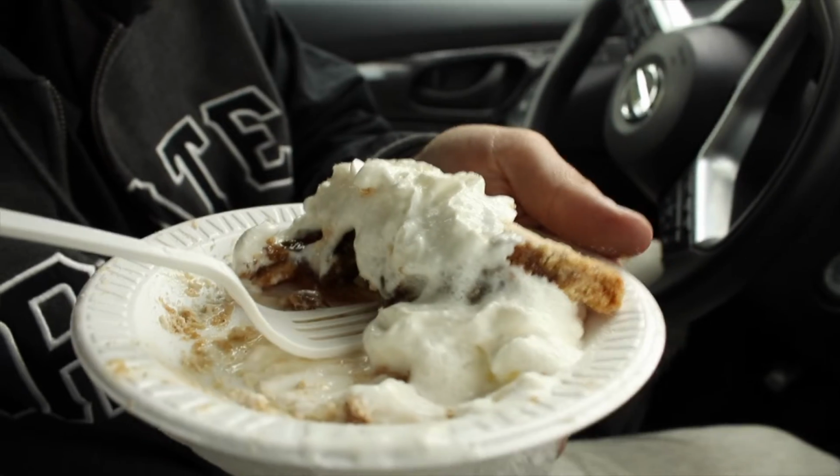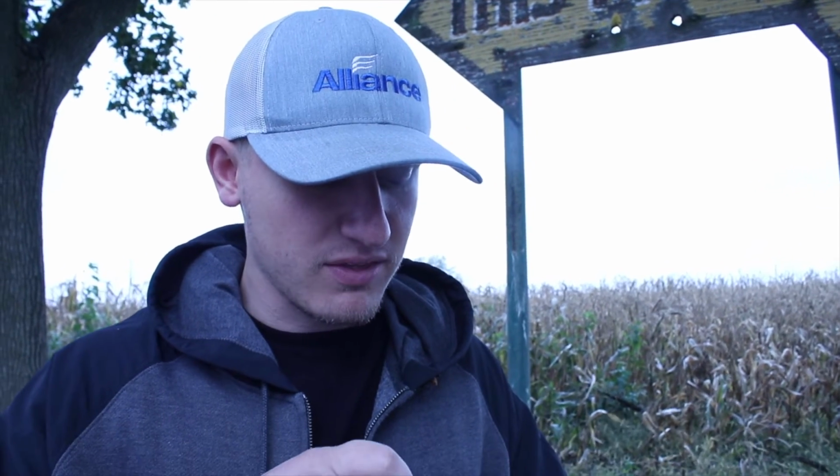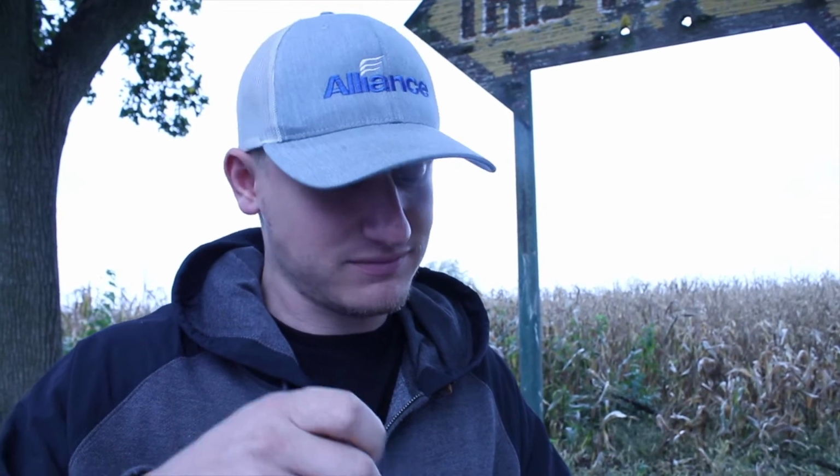Ooh, that one is really good. It's similar to the insides of a pecan pie, but with brown sugar and cinnamon, like a brown sugar cinnamon Pop-Tart. But better. Warmed up with the whipped cream. Have to get whipped cream on it. That's really good, actually. Right? That's really good. I know.